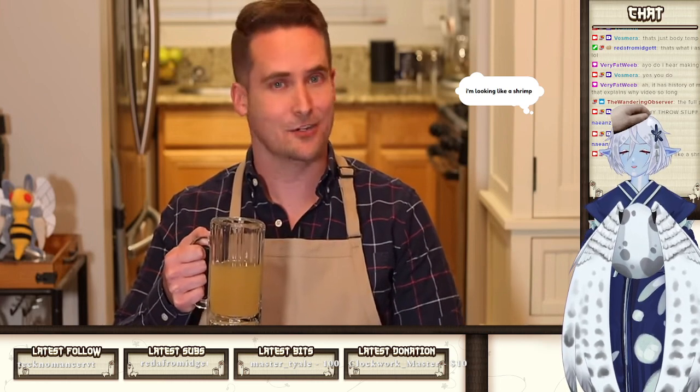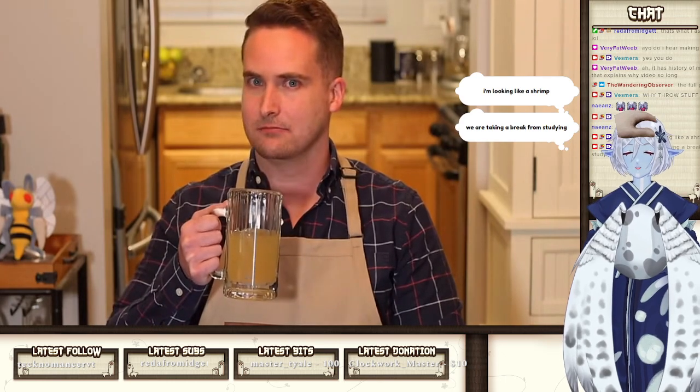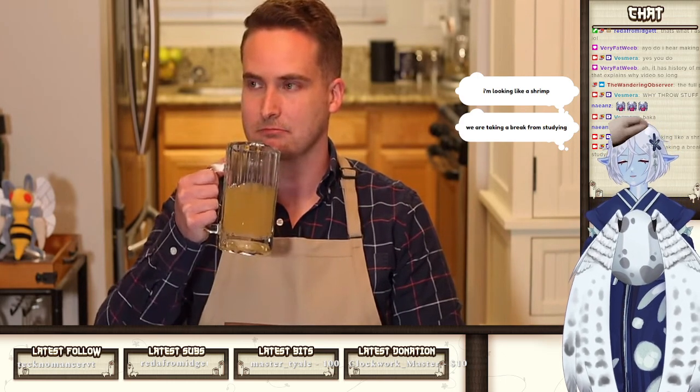So instead, I'm using a beer mug. So let's go ahead and try this mead. Smells very yeasty, which I guess is to be expected.